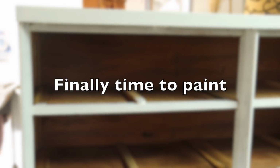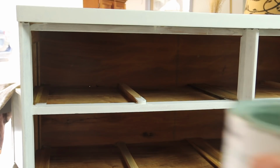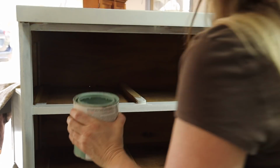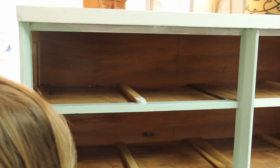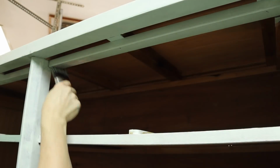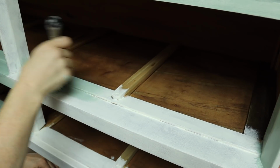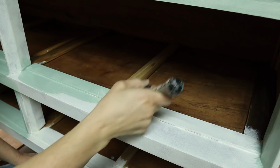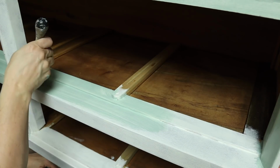The paper has finally come, and I can test my paint color against the paper, and what I decided on was my Rustoleum milk paint. Light coats with this guy, and I'm probably going to end up doing 2 coats, so probably 3 to get full coverage. I haven't used powdered milk paint before, but from what I can tell watching other people use it, the difference between the powdered milk paint and the Rustoleum is that with powdered milk paint you can add a thing called a bonding agent, and it helps the milk paint adhere to what you're painting.